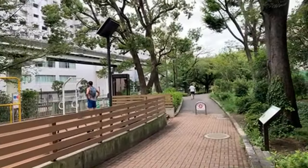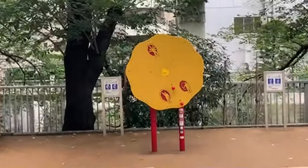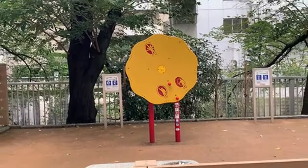So this is a little workout area. Great. Look at that. It even tells you what you have to do. I don't think I could do that at all.